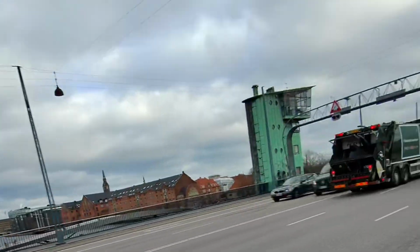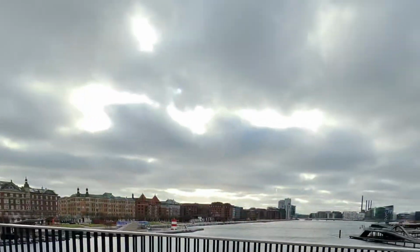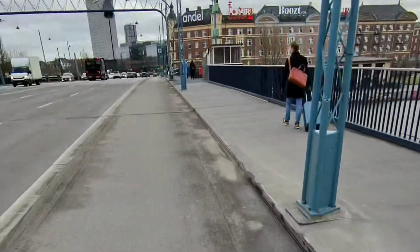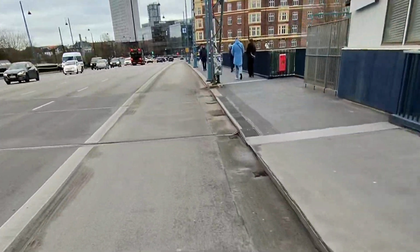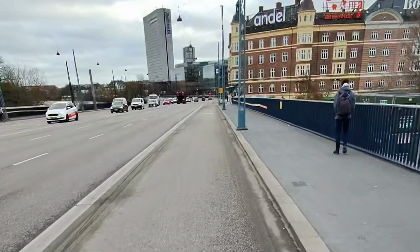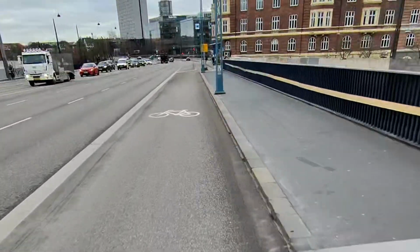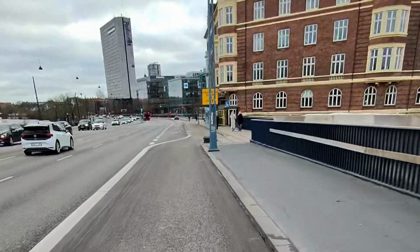So yeah, here we're on one of the most famous bridges in Copenhagen, and it's a bit uncomfortable. There's no suspension, tires are quite thin and high pressure, so you definitely feel the bumps. I tend to lift myself a tiny bit on the bumps, so I have a more comfortable ride.